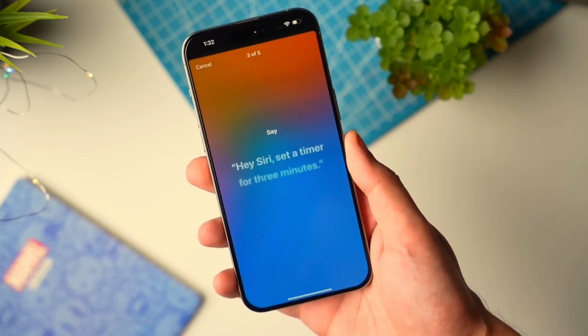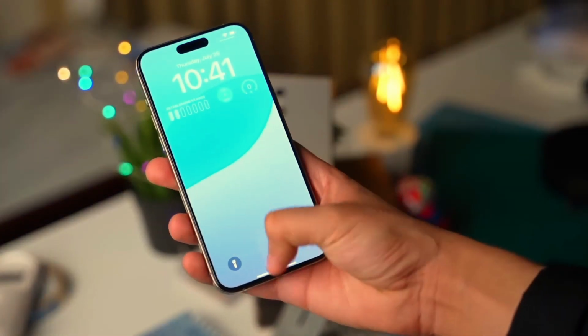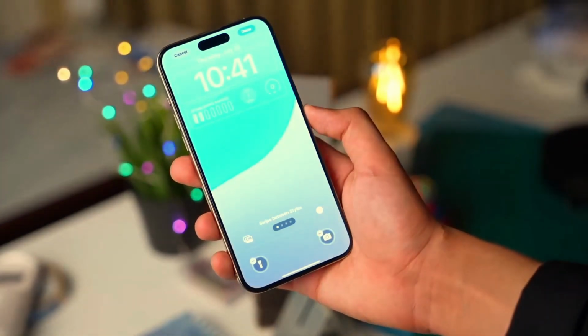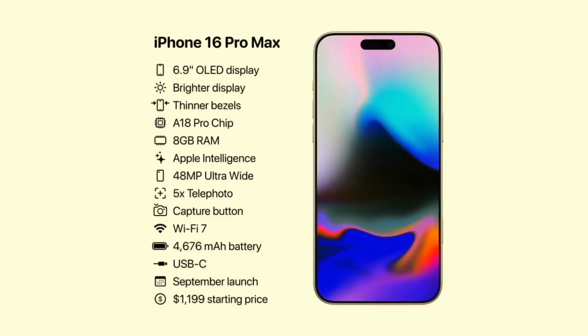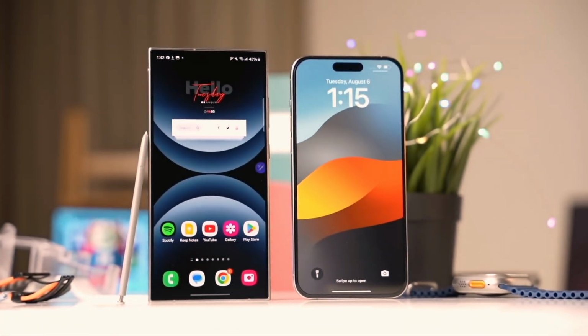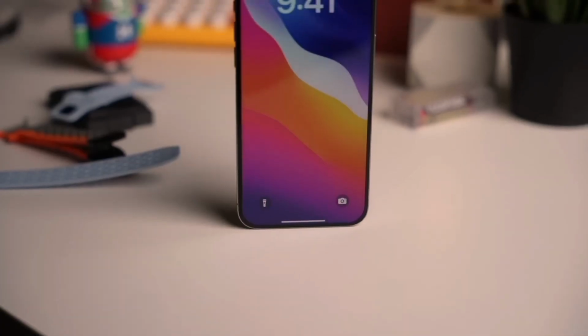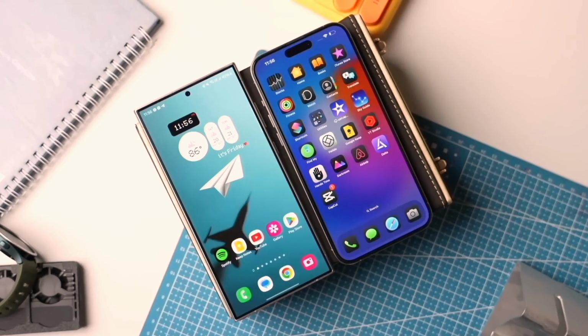Camera system. 1. Advanced camera array. The iPhone 16 Pro's camera system has undergone significant upgrades. It features a new 48MP primary sensor with enhanced low-light performance and improved color accuracy. The ultra-wide lens has also been upgraded to a 12MP sensor with a wider field of view, making it perfect for capturing expansive landscapes and group photos.